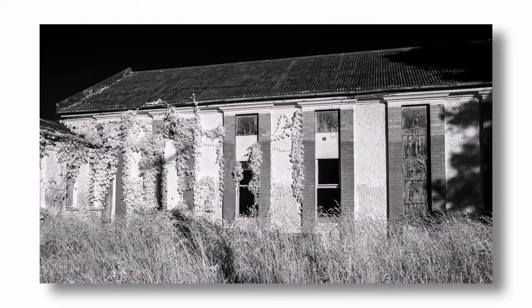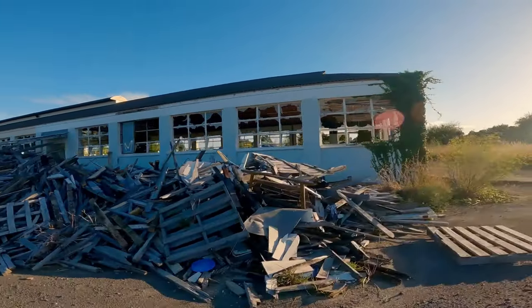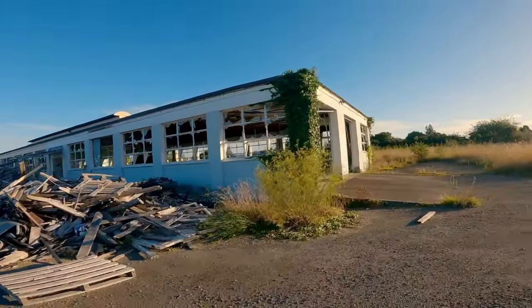Generally, this place is all fenced off and you can't get in. Today, the fences are down. I don't feel like I'm trespassing. Just taking a few nice photographs for historical purposes.